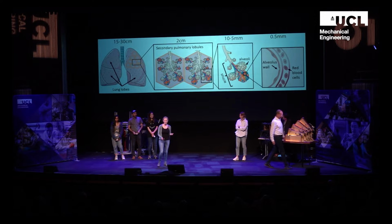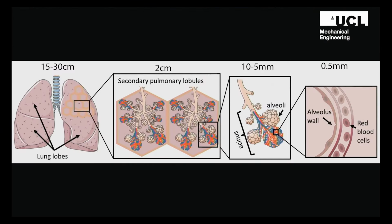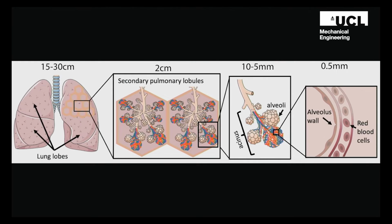So let's first have a little look at the human lung. This is the structure of the human lung. Its function is to exchange oxygen with the blood, and it's got structure over a number of different length scales in order to do that. Starting on the left-hand side with the big air pipe, the trachea, this branches into smaller and smaller tubes until you get down to the level of the alveoli. These are a bunch of grape-like structures, and they have a very thin wall which allows oxygen to diffuse into the surrounding blood vessels. Now, this structure is really important for the function of the lung, but COVID can also damage any of these structures.